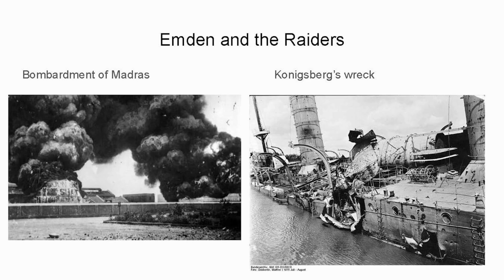But we still have the individual raiders. So we have Emden, which is probably the most famous. She sailed into Madras Harbour and bombarded the oil drums, as you can see there, without killing any civilians. She then sailed into Penang Harbour and sank the Russian cruiser Zemchug.